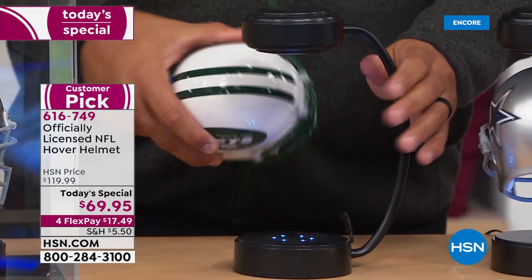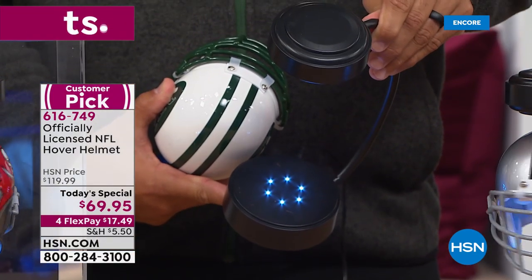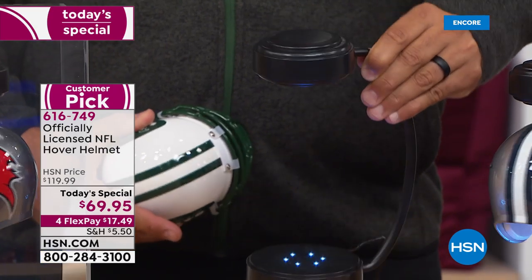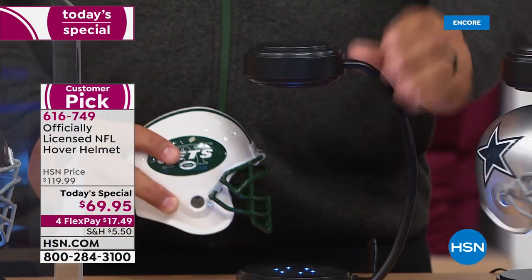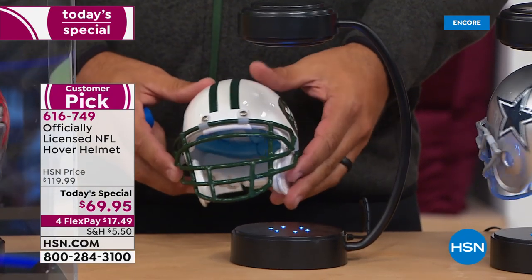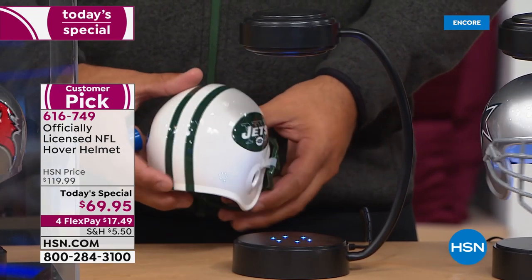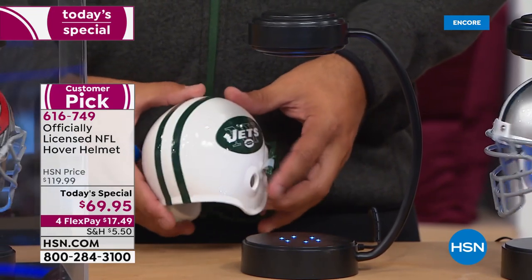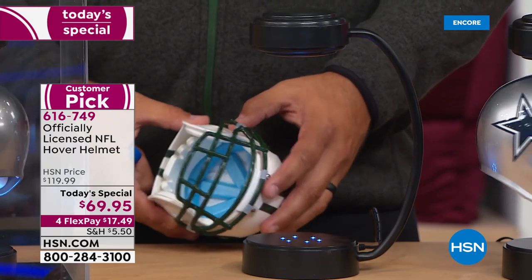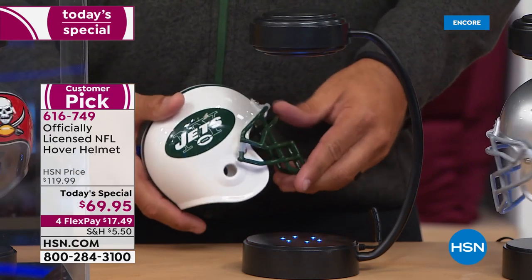So let's just go over again how this works. You get the pedestal stand that plugs in, those six LED lights inside the pedestal, which are going to give you that great shine underneath the actual helmet that you're getting. You see the team helmet there, just beautifully done. The face mask, the striping, the logos, everything is exactly like you see it on Sundays for your favorite team. And then look on the underneath as well. The cutouts of the pads, everything is designed to the utmost detail to give you your favorite look.